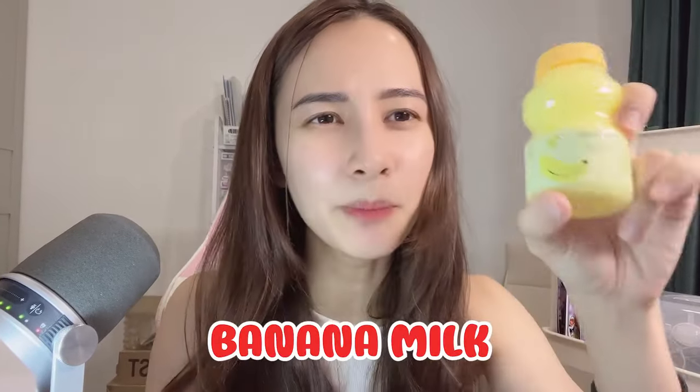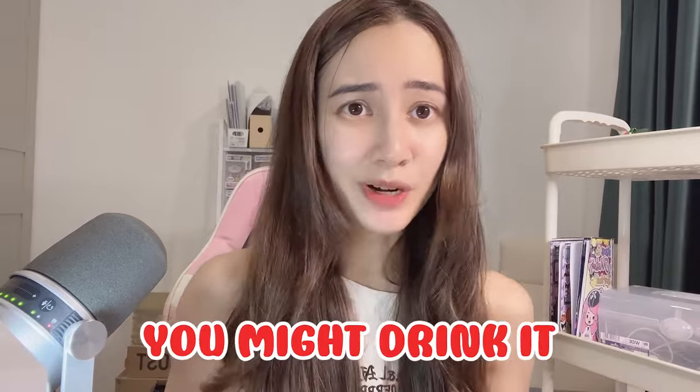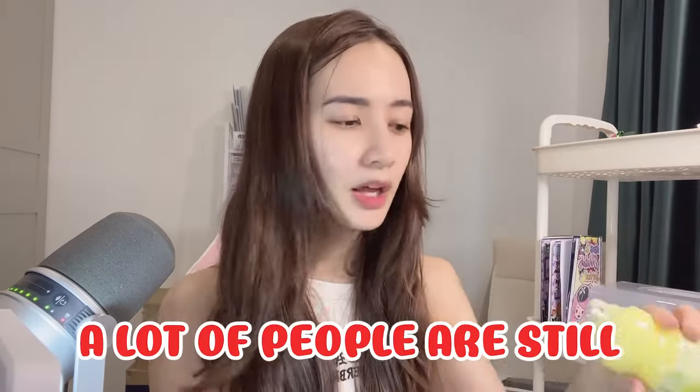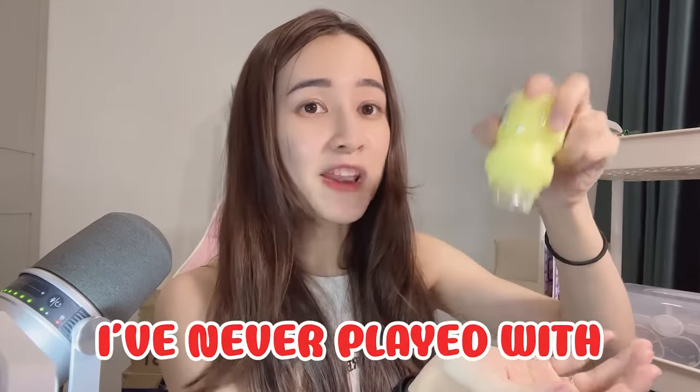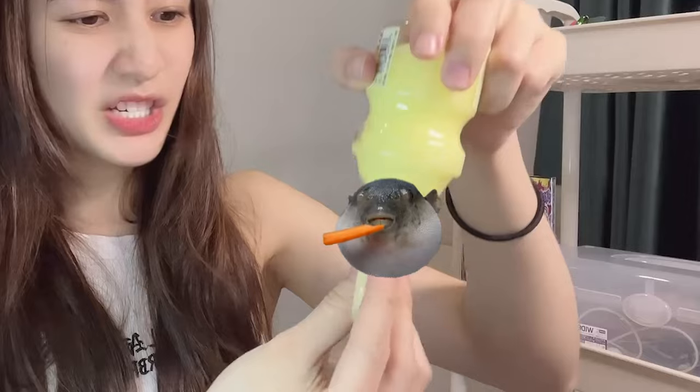The next toy I'm going to be reviewing is this banana milk. It seems pretty harmless to me. It's 100% non-food, but if you are a kid, you might drink it, so I could see why this was banned. A lot of people are still selling this though, so is it really that illegal? I don't know. It's just like slime, I think. Fun fact, I've never played with slime before, so I don't know what the texture of it feels like. Oh gosh. What?